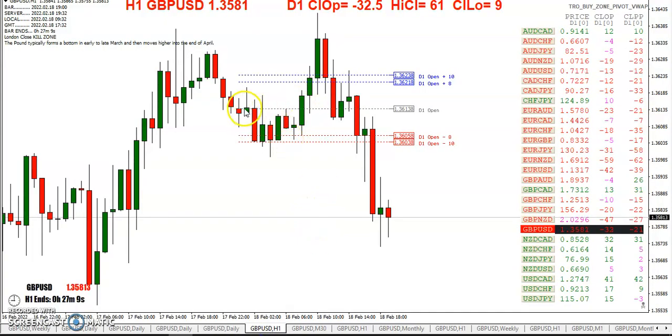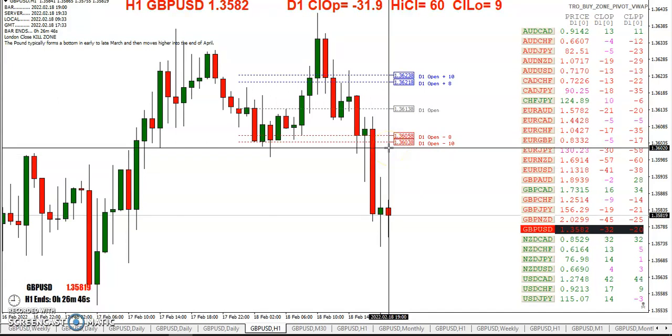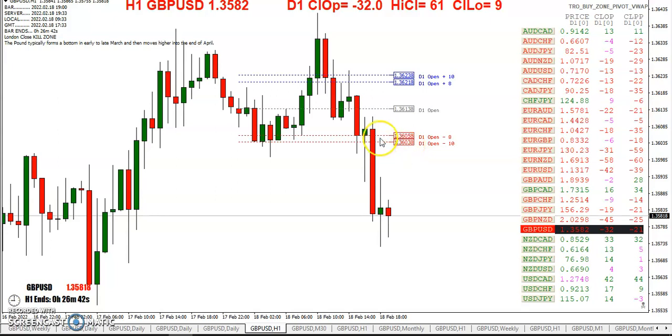Buy zone traders, you had a short trigger. A couple of times you may have gotten your fingers burned, but if you waited to the London session, you had a long trigger here, and then you had a short trigger that paid off. And looking here, you could see we were right near the double low psychological line. Taking that break to the south a couple of times would have paid off nicely.